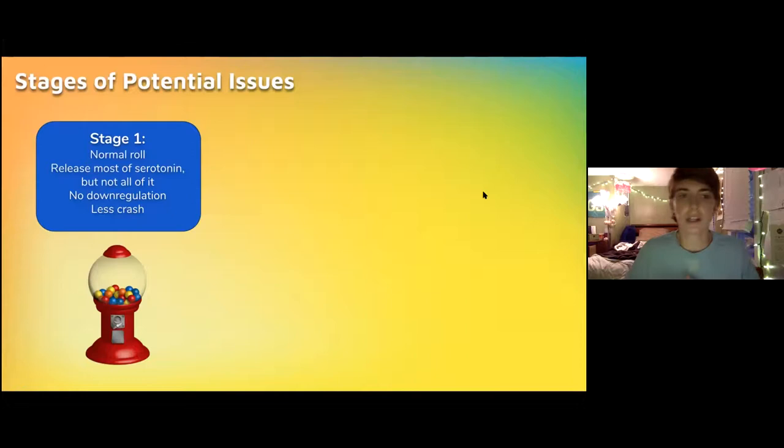But if you have a quote-unquote normal roll, a roll that's within a reasonable range of milligrams, and you're not redosing excessively and haven't been rolling super frequently, then you're going to release a lot of your serotonin, but not all of it. You're not going to have any receptor downregulation and you're not necessarily going to experience a notable crash. You might feel a little bit less the next day or the next couple of days. It can take like 5 days to really start to get back to baseline for some people, but it's not usually going to be super debilitating.